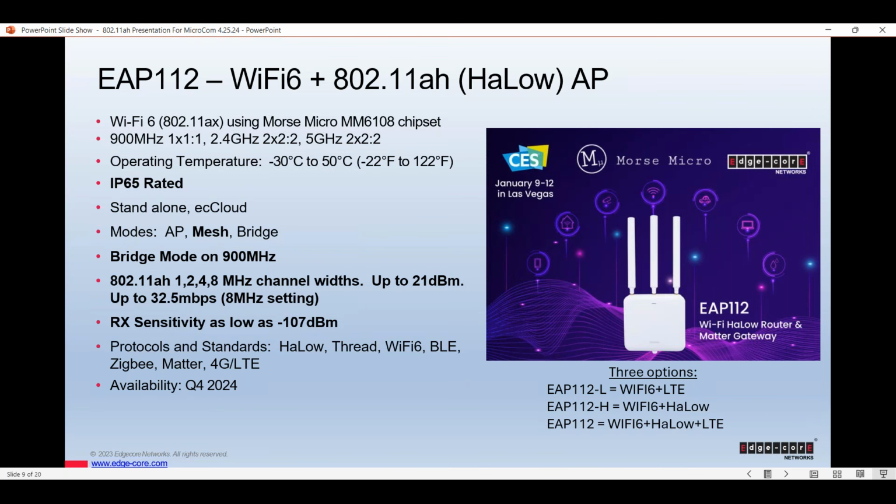The channel widths of the ah are 1, 2, 4, and 8 megahertz wide channels with up to 21 dBm of output power, so a little over 100 milliwatts. The speed or bandwidth on 900 megahertz is up to 32.5 megabits using an 8 megahertz channel. With a narrow channel setting, receiver sensitivity is as low as minus 107 dBm, so it goes really low there.